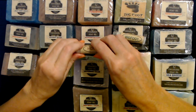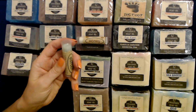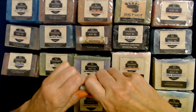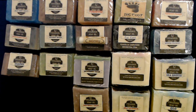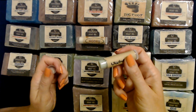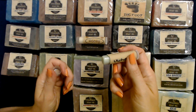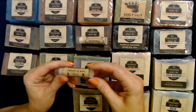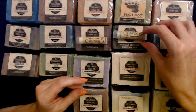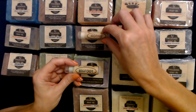Okay, so I got the honey lip balm and Bigfoot. Let's try Bigfoot. I have to wipe my mouth off to try this one. Okay. Oh, it's a pretty kind of a mint green color. It's kind of a minty taste. That's nice. It's a very light mint to it. It doesn't taste at all like I thought Bigfoot would taste. So I have Bigfoot lip balm and Bigfoot soap. It's okay. I like it all right. I think I like the honey a little bit better though.